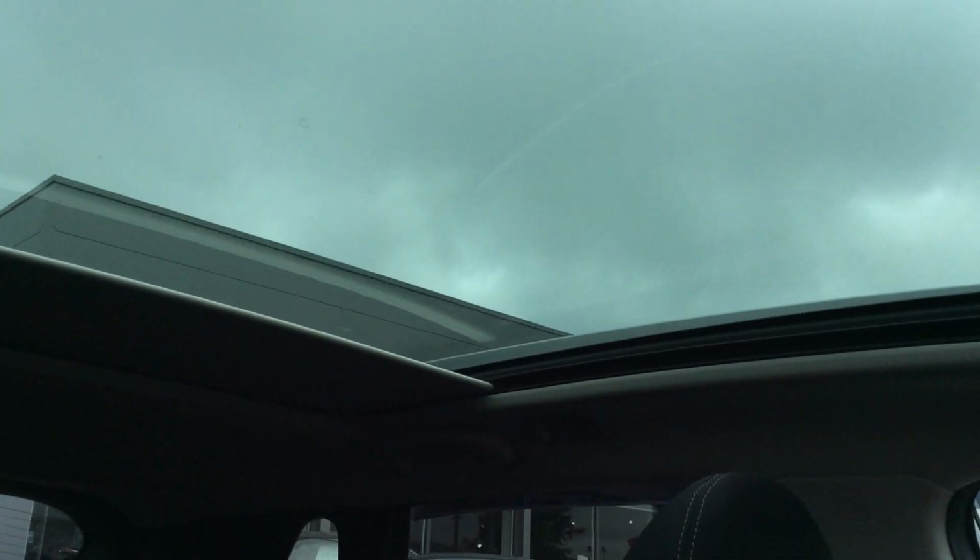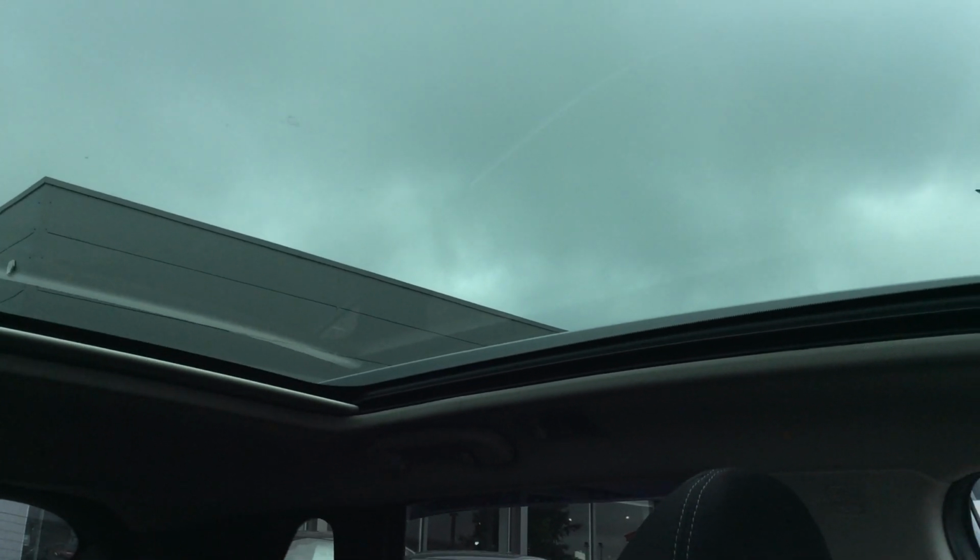And there is a sunshade there that you can bring back if you don't like it too bright in the cabin. And that's just closing now. You can just use that switch just above the interior light. I'll leave it open because it does look well when it's open. The glass doesn't open, obviously, it's just a glass roof. But it does let a lot of light into the car.